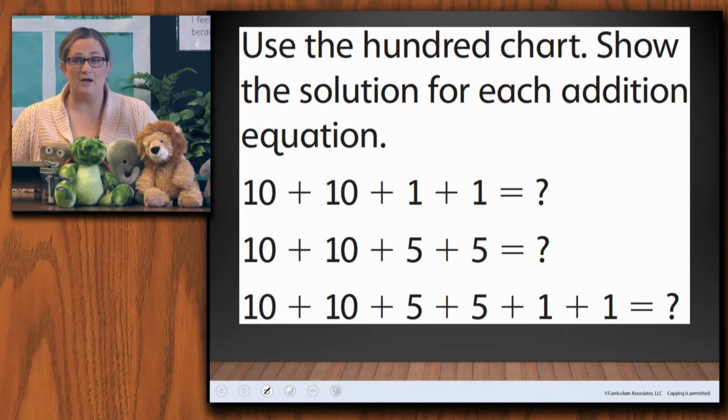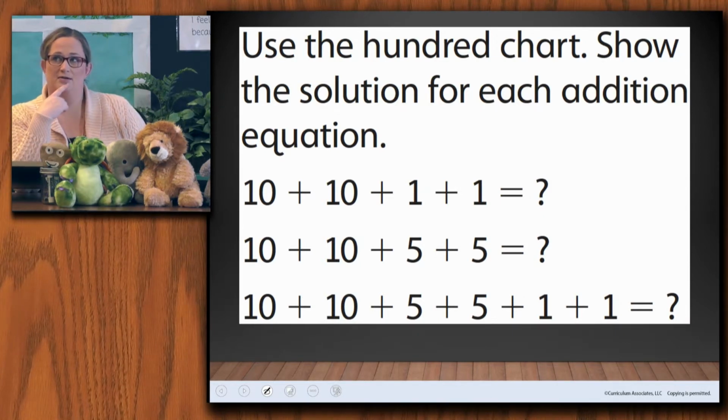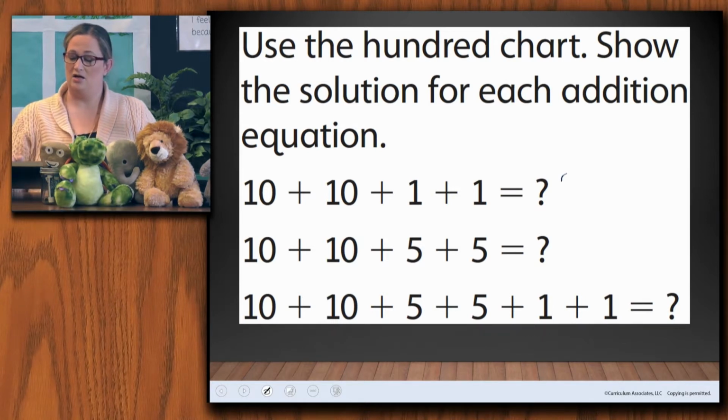I want you to think about a hundreds chart. If you were starting at 0 and you did 10 and you added another 10, where would you be? 20, and then 1 and 1. What are you going to be at? 10 plus 10 is 20. 1 plus 1 is 2. So our answer is 22.